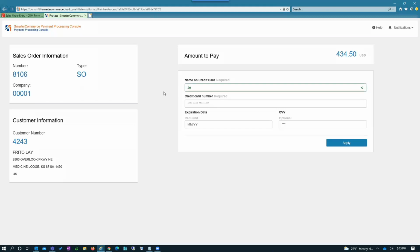And it's here where your CSR or salesperson would type in the information provided by the customer over the phone, their card number, their obviously name on card, that has been provided. Here I'm using a MasterCard as a test card, the expiration date associated to that card, and the card security code. This is that CVV2 code that is found in either the front or back of the card.